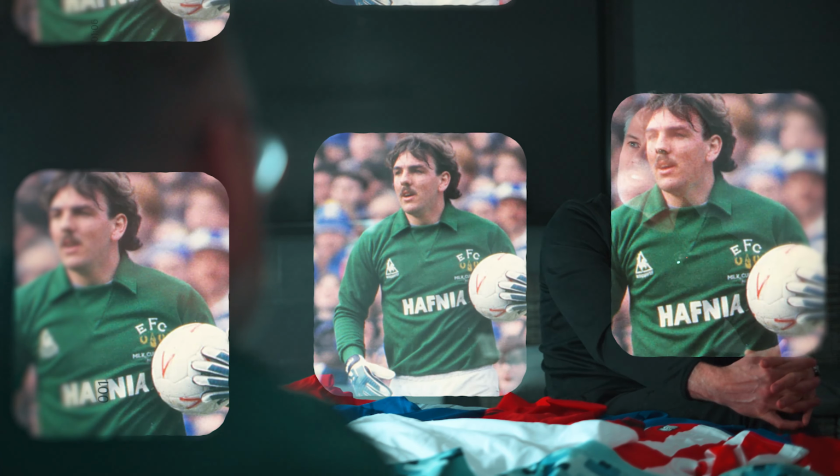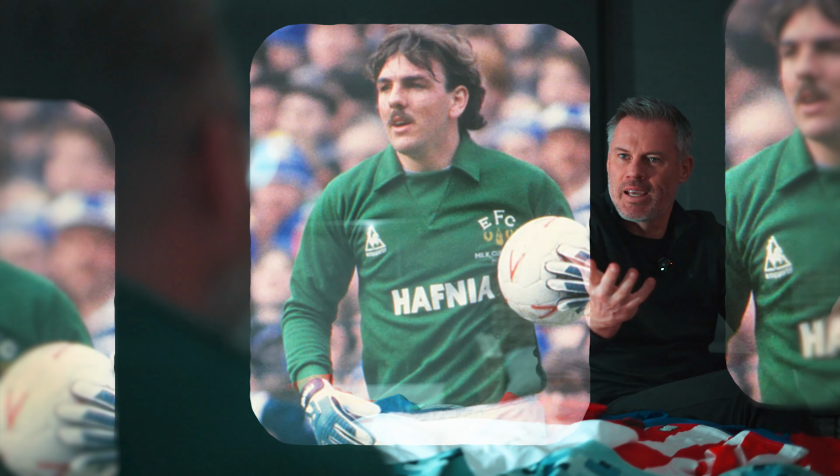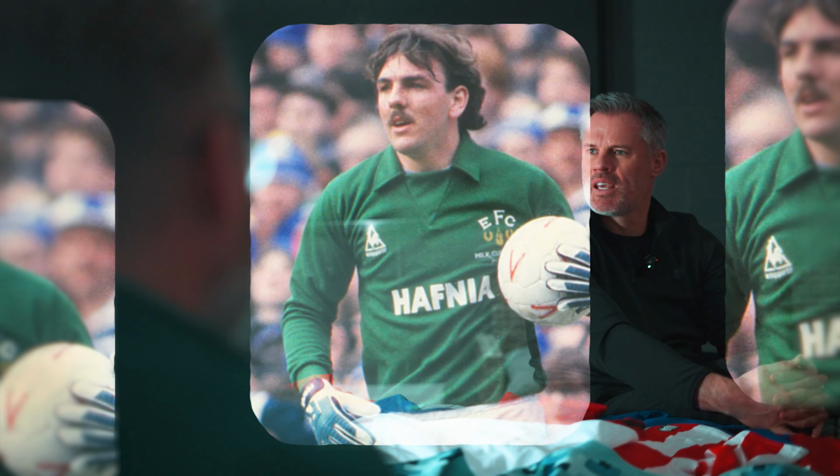You know, obviously when I was a kid, every keeper wore green. What was it about a keeper all happening to be in green? I think it was just that not many clubs played in green. So that's what it was, basically. There wouldn't have been the kit clash. It was as simple as that.